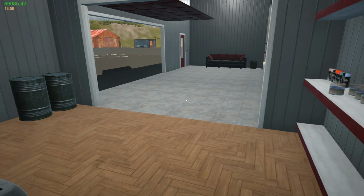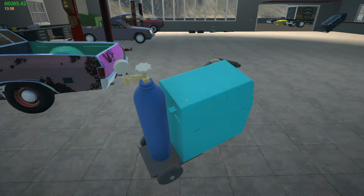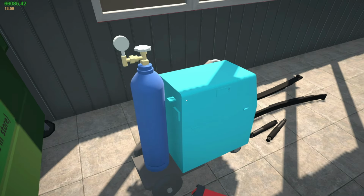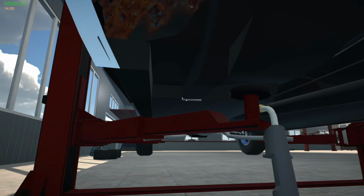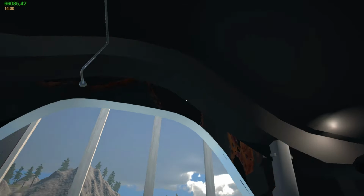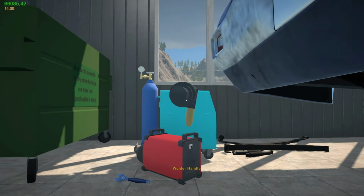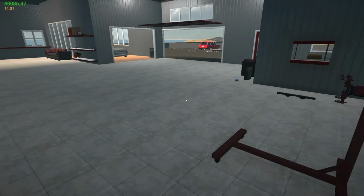Where's the welding machine? Oh, there it is. Okay. Let's just bring this closer as well. Let's get that frame rail welded back up. Alright, and that is over there, over there. Over there, over there, and back here. Okay, there's no weld on the end. Okay, let's grab the middle frame brace real quick.